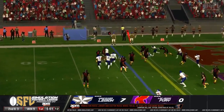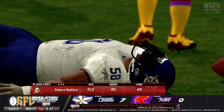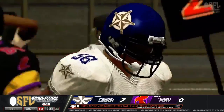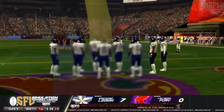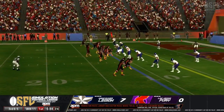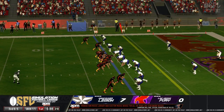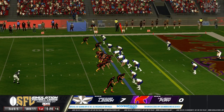ISO again to Redford. He's going to bounce it outside, but he was chased down. It looks to be about a loss of 2. Tackled by number 58 for the Legion, J.J. McLean, coming over from his outside linebacker position to make the play. He was able to get beyond one of the blocks, and Redford, as great as he is, if the offensive line can't hold the blocks, he's not going to be as effective a runner as he could be.